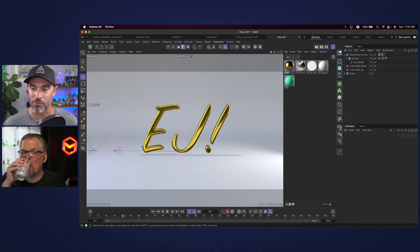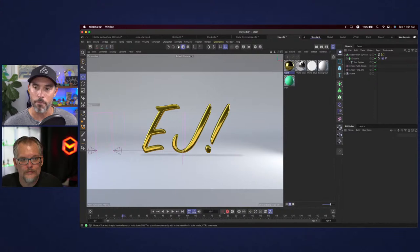So in addition to vertex maps, just to reiterate, vertex colors and selection tags, so polygon selections. You can store polygon selections without making things editable. Can you also do edge selections in? Only polygon selections for now. Only polygons for right now.